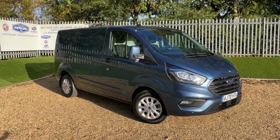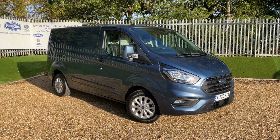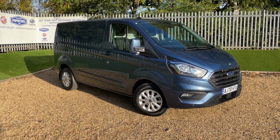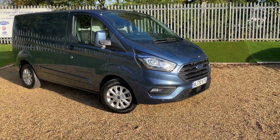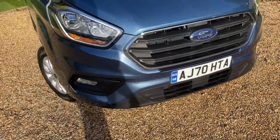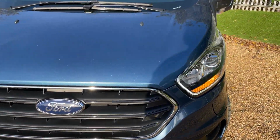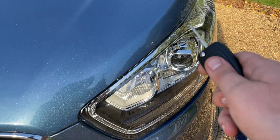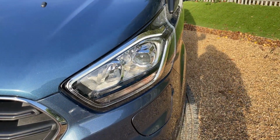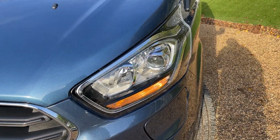So the vehicle itself has done just over 750 miles. We're on a 70 registration, so that's going to give us warranty until February 2024. Being the custom limited as well, let me tell you, we have got tons of specification to show you this afternoon. So unfortunately, you can have my shadow in the headlights, but we've got some really top quality headlights there with daytime runners featuring around the outside of the lamp. They might appear to be flickering in your video. That is because of the frequency the video is recorded at. But let me assure you, in real life, they're not.